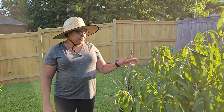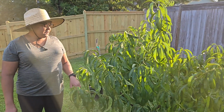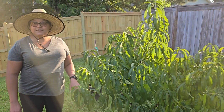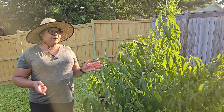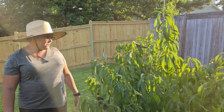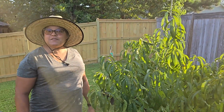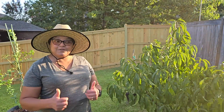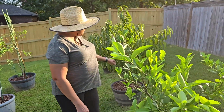So this is our peach tree. This is our Georgia Belle peach. And I want to give a shout out to Hutto's in Mississippi. They are great. We got this tree from Hutto's, and it's been doing great. This is the 2nd year. It gave us some peaches, and that's a good one there. So next year it'll probably even do better.